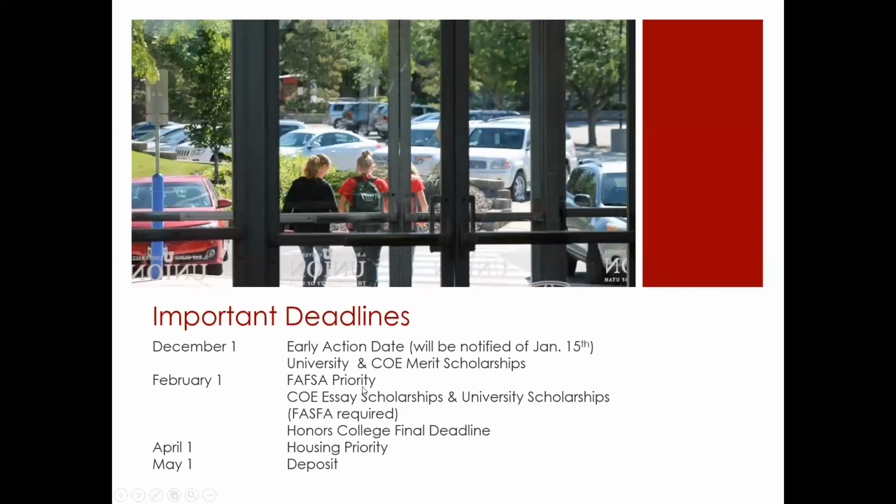February 1st is the FAFSA priority deadline. That's also when our COE essay scholarships are due. So this includes our need-based, and then we do have a few scholarships that require additional essays. That's the deadline to apply for that. FAFSA is required for our need-based scholarships. On top of that, if you're looking to apply to the Honors College, the deadline is February 1st. April 1st is the housing priority deadline, and May 1st is the deposit deadline.